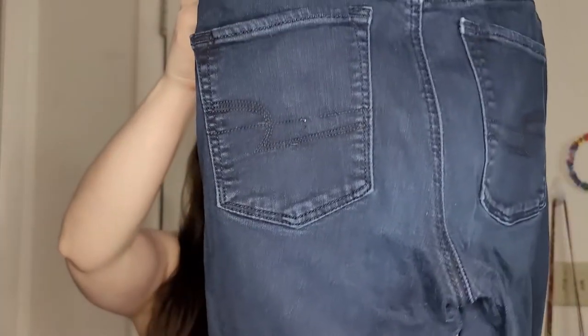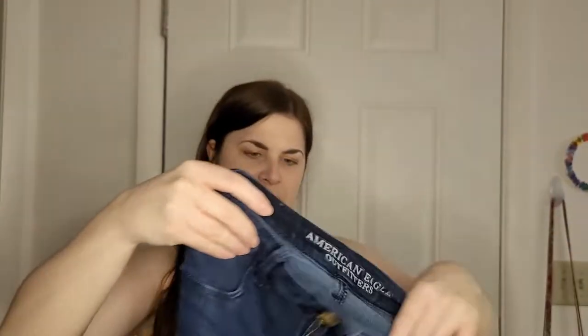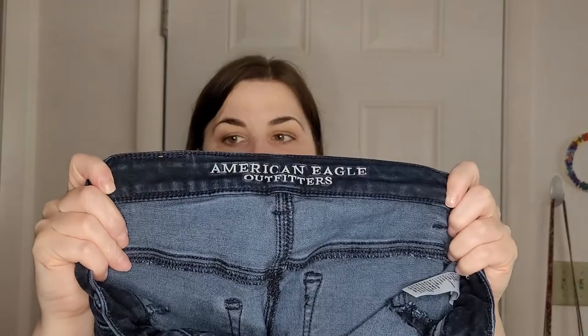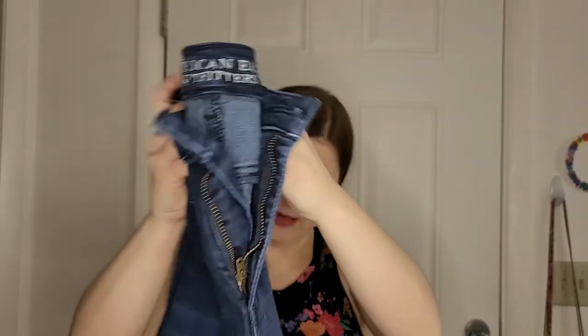All right, this is an American Eagle super, super stretch jegging. It doesn't have a size, but there we go. All right, and here is another American Eagle pant. That is a size 0 sky high jegging. This one is smaller, so they probably did not have those together, but there's that. And it looks okay.